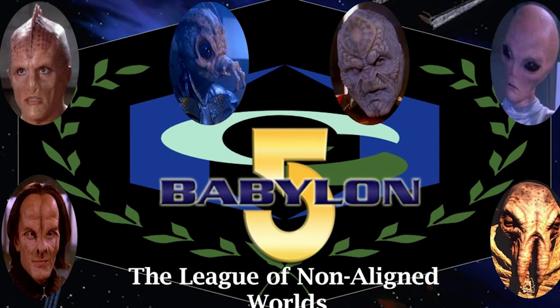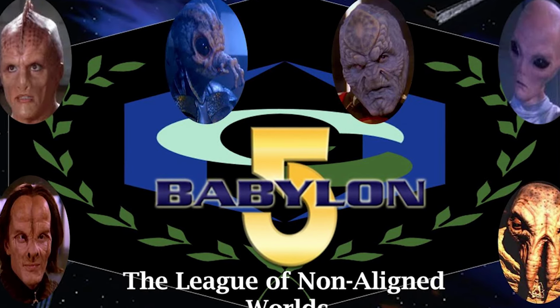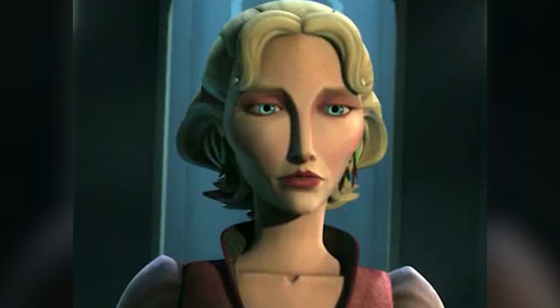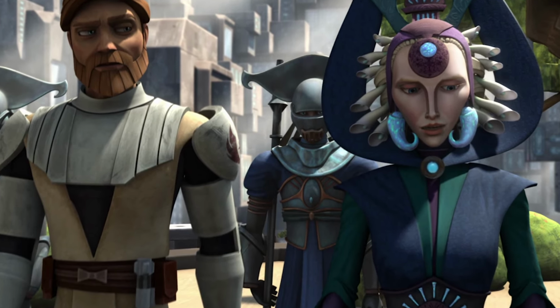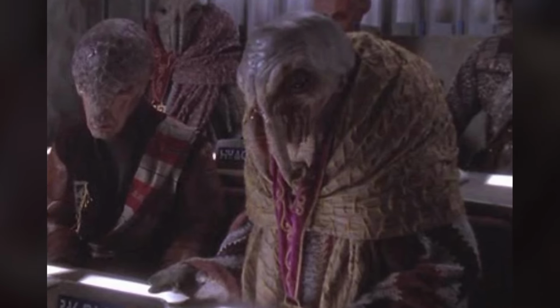Now, we know you're wondering who was this League of Non-Aligned Worlds? Well, it was a group of alien races that had banded together for military support, since they didn't join any of the big guns. These guys were essentially the Babylon 5 version of the Satine and her Mandalore-led neutral states from Star Wars: The Clone Wars, the animated show. One of the races which was part of this alliance was the Pakara. Let's take a gander through their history, shall we?